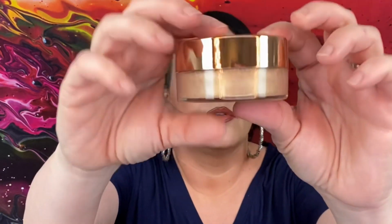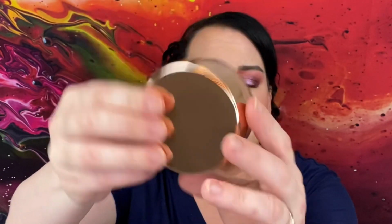Okay. So there we go, and it's definitely full size. And this is in the shade... What shade are you? Champagne Pop. Oh my God, my all-time favorite highlighter from Becca is the pressed powder Champagne Pop. So I've never tried this loose powder, and I'm definitely excited to try it. I cannot wait to swatch this.